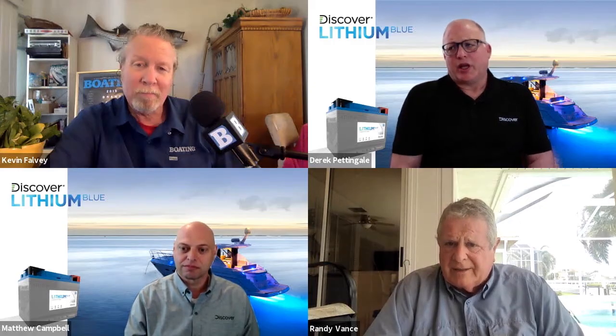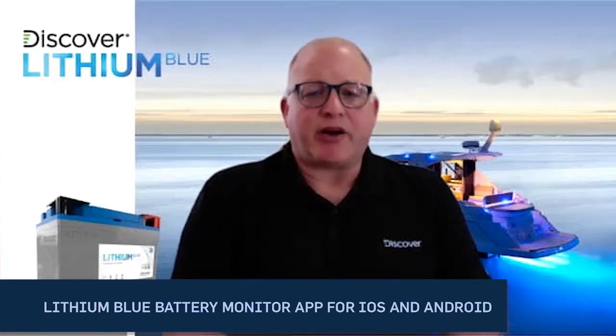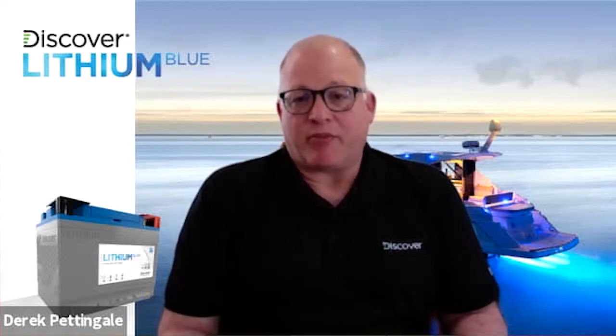How does it talk to the battery? Is it Bluetooth or Wi-Fi? Yeah, Bluetooth. It's paired with each battery, and you go through however many batteries you have on your boat. You look at each one and it provides state of charge, which is the most important piece of information anybody wants. It's very accurate because it's all digital. The digital BMS, the battery management system, tracks all that information. It will also provide diagnostic information for the technical person who needs to do some troubleshooting. So it's actually very sophisticated, but a very easy and simple to understand application.